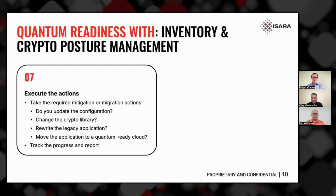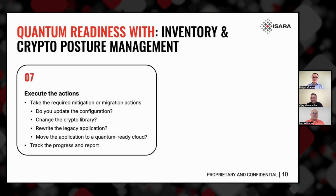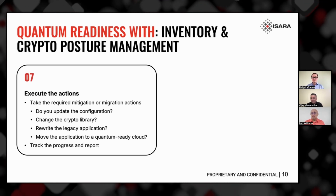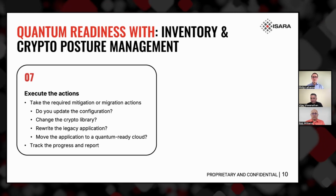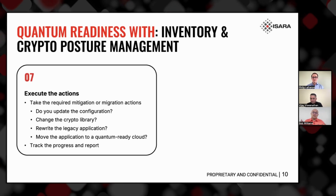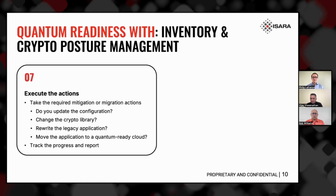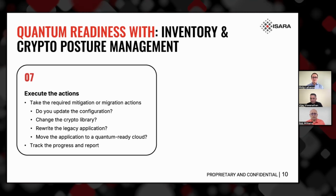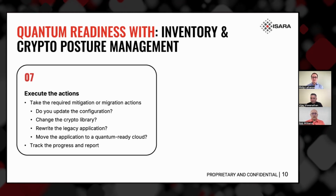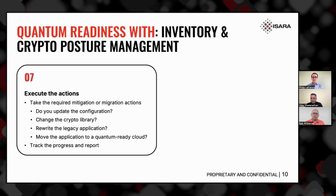And of course, once you've done quite a bit of planning, you have to execute the actions. So you're going to take the required mitigation or migration actions, and they could be super easy. Is it just updating configuration? Is it a little bit more complex, a little bit more engineering, where it's changing a crypto library? Is it extremely engineering heavy, where you might have to rewrite one of your legacy applications? Or is it as simple as moving an existing application to a quantum ready cloud? But once you start executing those actions, it is critical that you also track the progress of your mitigations and migrations and report on them.